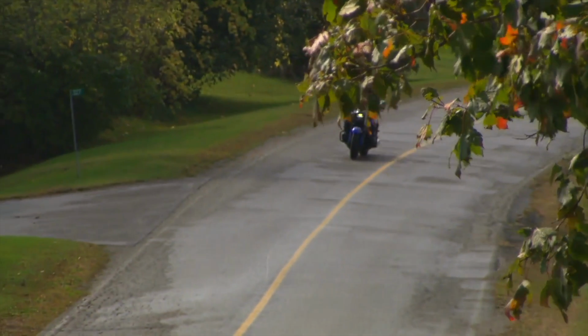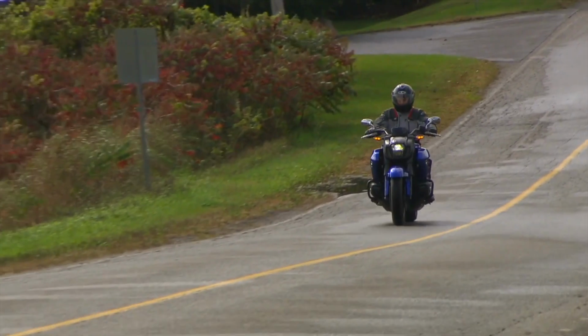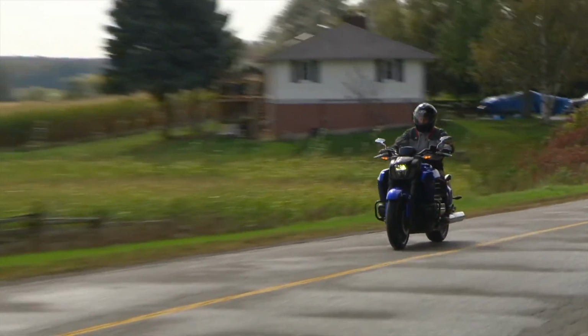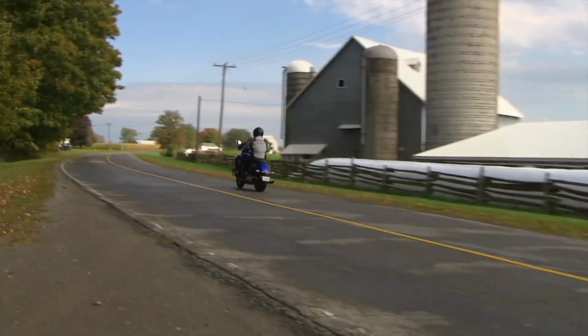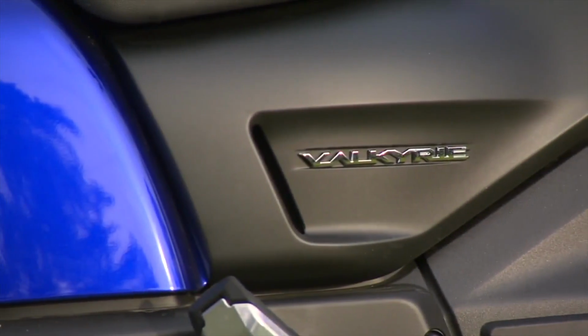So when Honda transformed their 1500cc liquid-cooled opposed 6 touring machine into a power cruising package back in 1996, Honda fans went nuts, and the resulting Valkyrie became an instant cult classic.